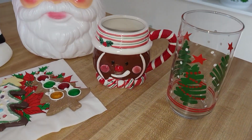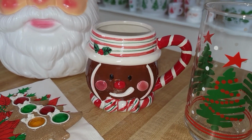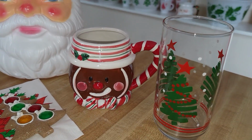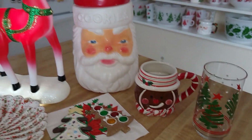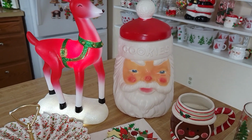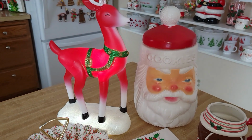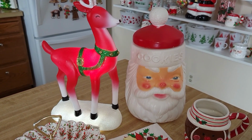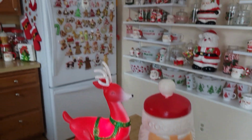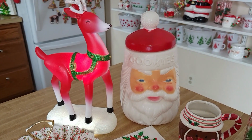And one of my fun mugs could be a Target mug I found last year at a thrift store. I have some glasses like this, and that's an old blow mold cookie jar. We've had that for a very long time. I store all my artificial cookies in that. Well, not all of them. I have so many on the refrigerator over there that I can put a lot of them in there.